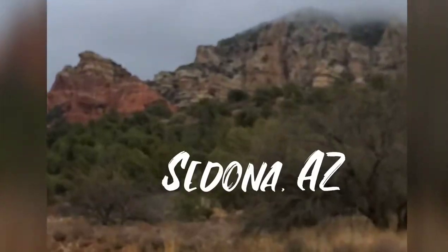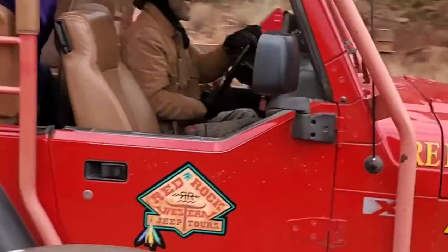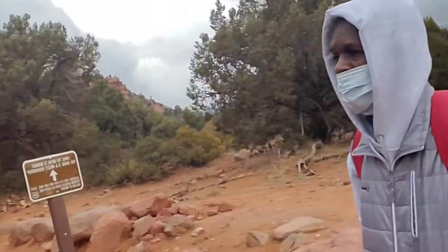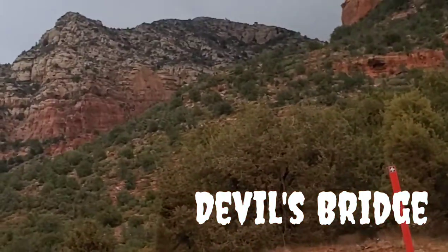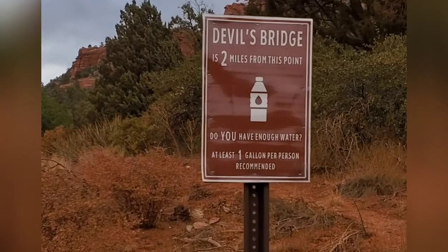All right, guys, welcome. We are here in Sedona, Arizona, and we decided to hike what is called the Devil's Bridge in Sedona. So this is our adventure. We started from the dirt road on Dry Creek Road and took it all the way to the top. So it was indeed an adventure if you start from the dirt road.